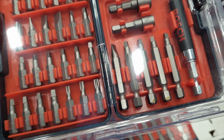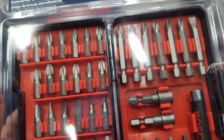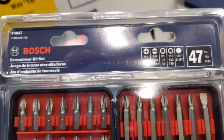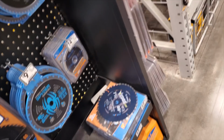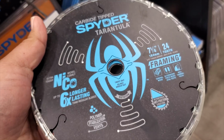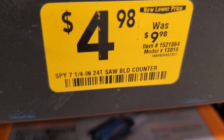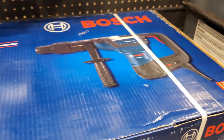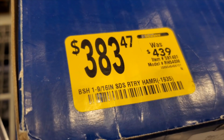It does have some 2-inch bits, some 1-inch stars, some Robertson, some nut drivers there. You got what looks like a sleeve. Some more 2-inch bits, Phillips, and flat. So total of 47 pieces. Then I found this on clearance. It's $4. It's a framing 7.25, 24 tooth. And if you guys bought that Milwaukee circular saw with the rear handle, well, that was a perfect blade for it because it does have the middle diamond cut out for those blades.